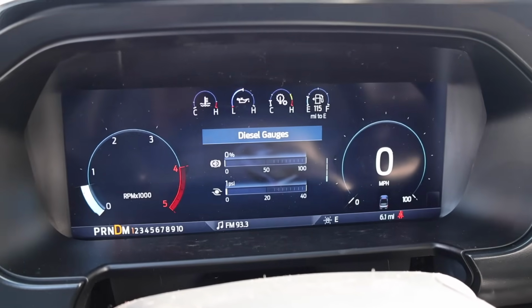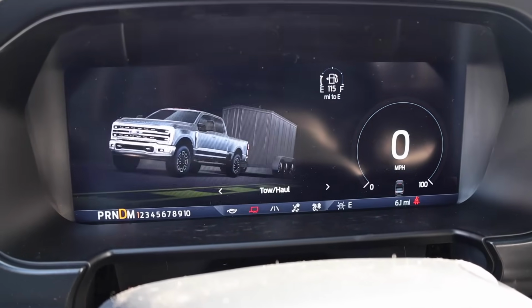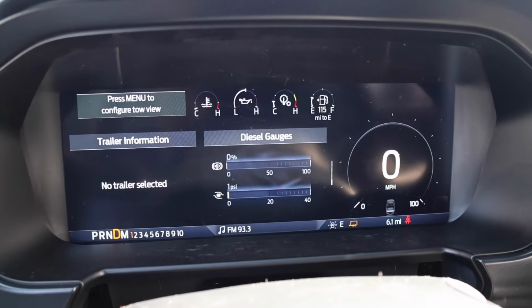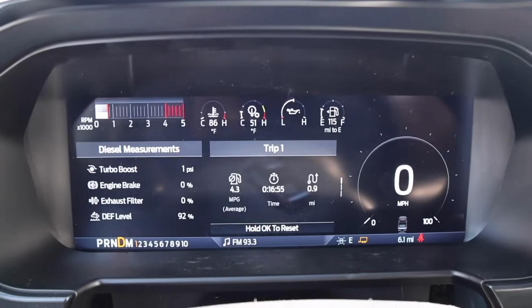Now when you put it in tow haul mode, it does change a little bit. Let me just show that to you really quickly. They do give you the RPMs at the very top and I like that they do that. Actually, let me just set it up for you guys so you can see it. Hold on one second.